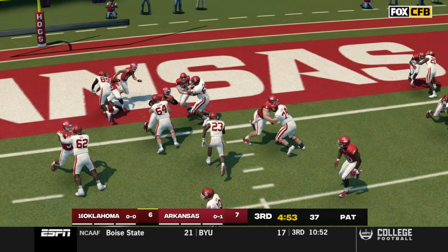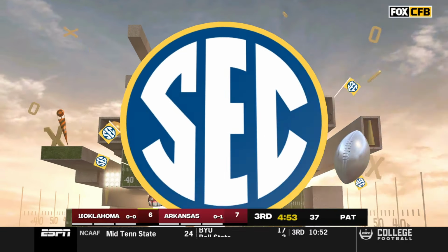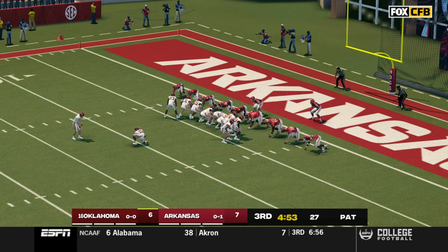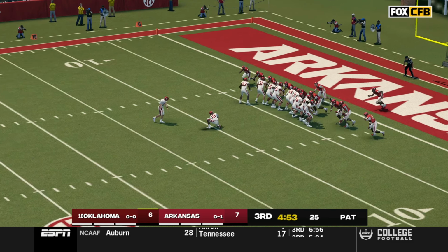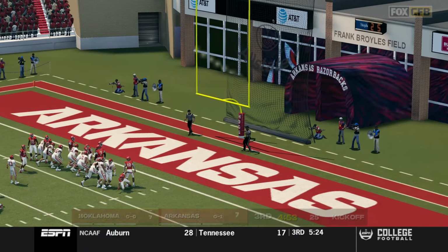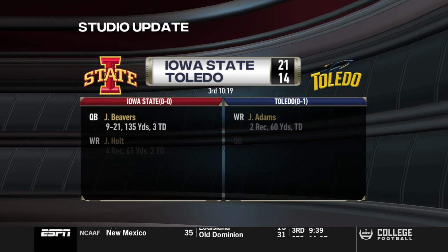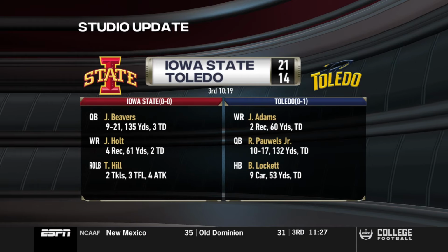So they punch it in on the ground, Kirk Herbstreit. Great job up front by the offensive line. They get a good, strong push that allowed the runner to get it in there for the touchdown. And you can feel the intensity and emotion in this stadium. This one has been an amazing battle. Right back to square one, assuming this extra point ties it. And he tacks on the extra point.